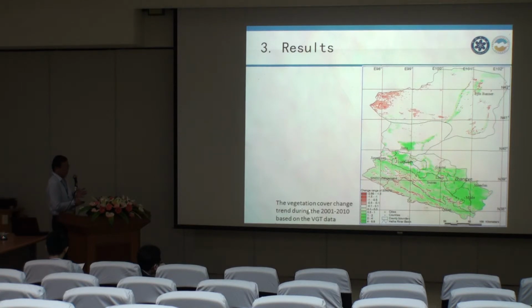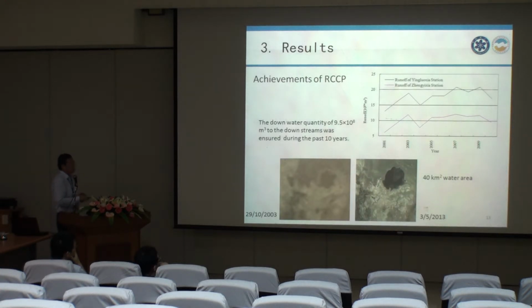But on the contrary, during the recent 10 years, we can see most of the region appear the increasing trend, and just some regions exist the decrease trend. And from this figure, we can see this is the Ningxia runoff. From this, we can see the runoff is greater than 0.95 billion cubic meters. This means we ensured enough runoff to the downstream.